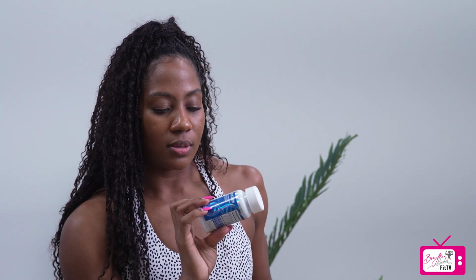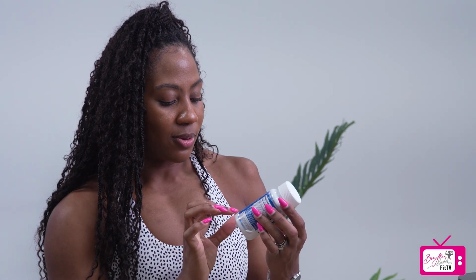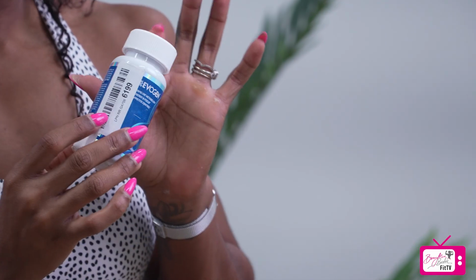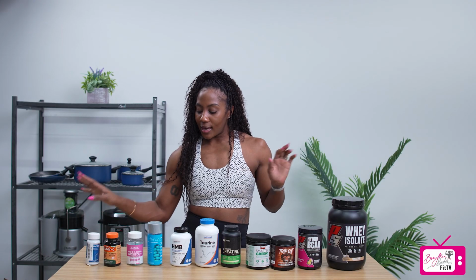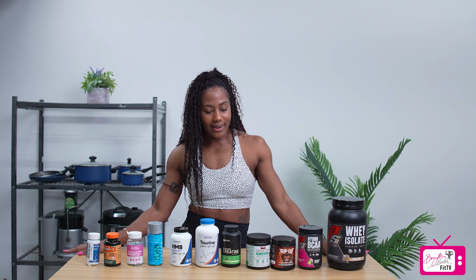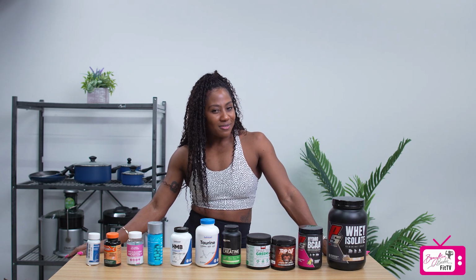It is called, I feel like the name of it is covered by the sticker, but it's called Liposide by Evagen. And I got that on Amazon, I want to say. All right, that is my entire stack. Looking at it, it looks like a lot, but I promise it doesn't feel like a lot when I'm taking it.